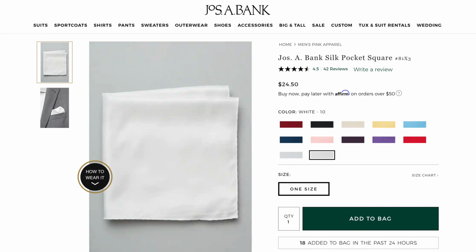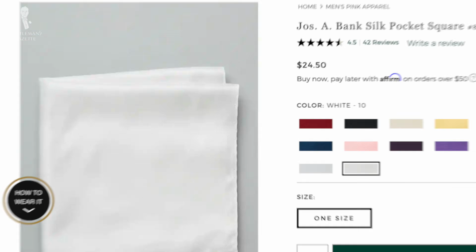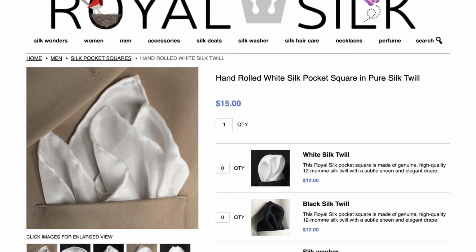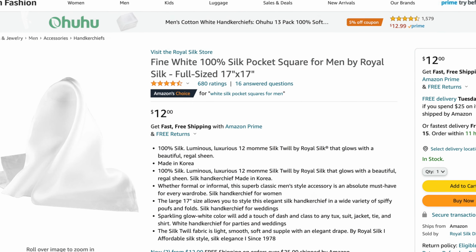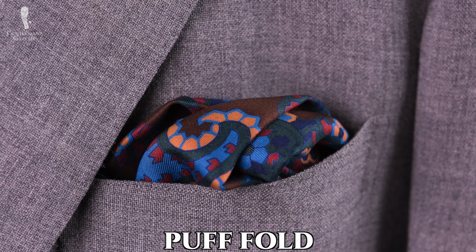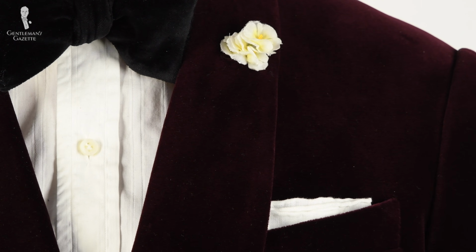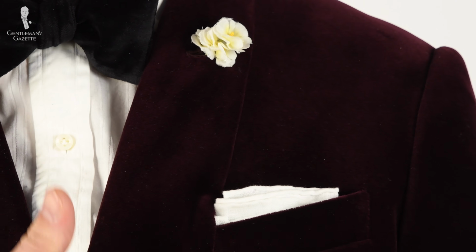Silk is also a very common material for white pocket squares with a unique sheen and a somewhat vintage appeal. But it can look overly formal in some situations, and it doesn't hold all kinds of folds well. So if you're wearing a white silk pocket square, you should probably go with something less structured, like a puff fold. Ultimately here, though, your final decision on a white pocket square should be based around your own needs and modes of dress.